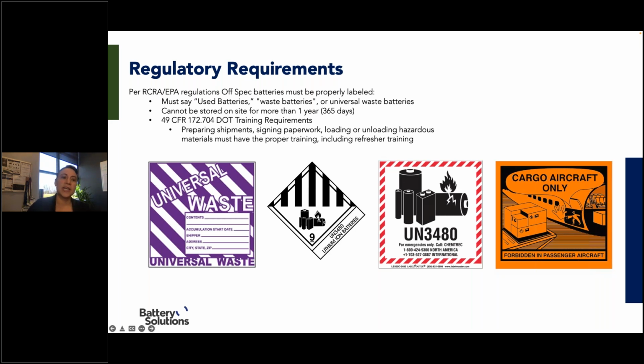But we look at the labels here on the screen and you've got a universal waste label, and you can talk about those areas. You need an identifier, which looks like a placard right there, which is a Class 9, which is a lithium ion battery. And or you need this UN label on the actual unit itself to identify the type of material within the unit. And as I mentioned, most batteries right now can't go on any type of aircraft when they're at end of life, typically. So we usually have to have cargo only. You can't actually go on passenger aircraft.